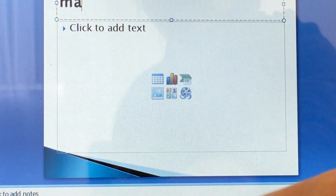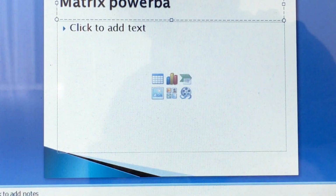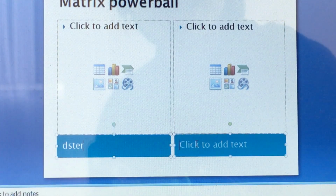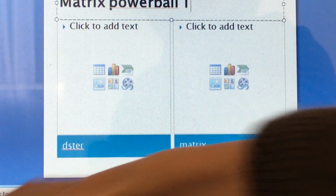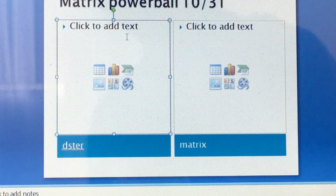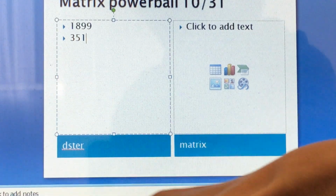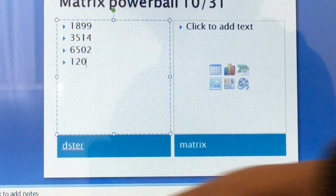Now we're going to do the matrix for Powerball. Now, we're going to do the Dster again, and then we're going to do the matrix again. Just to show everybody the numbers. Now the Dster is 1899. Probably, you don't need to use the top. 3514, 6502, 6502, and then with 12029.